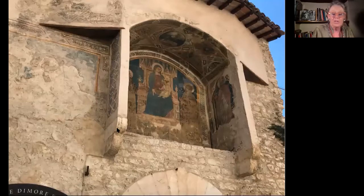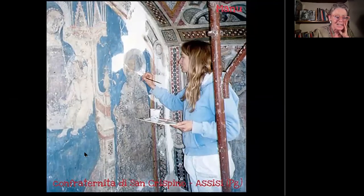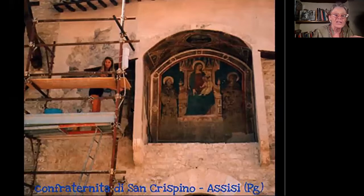Here's the fresco from the outside, and you could see that all above it and all to the left and probably also to the right of it was frescoed. This was a huge fresco of San Cristoforo, St. Christopher. Here's Manuela Elisei. This is one of her slides, which she kindly gave me. Here she is, working on the restoration of the San Crispino fresco of 1330. Let's remember, restoration means cleaning it. And here she is on the front of the building. She's finished the work that she could do on the fresco of the Madonna enthroned with Claire and Francis, and she's working on the San Cristoforo.